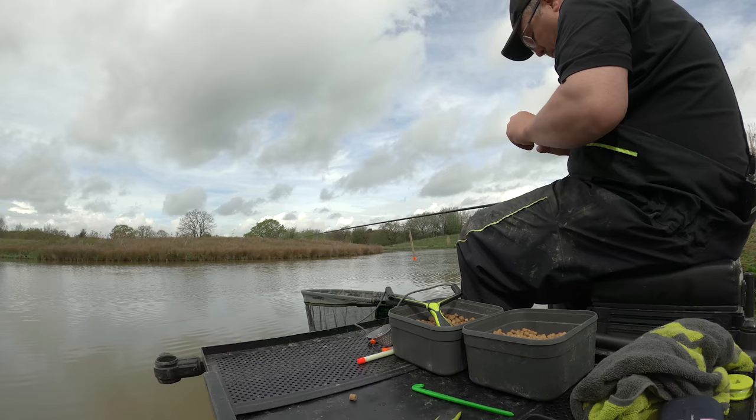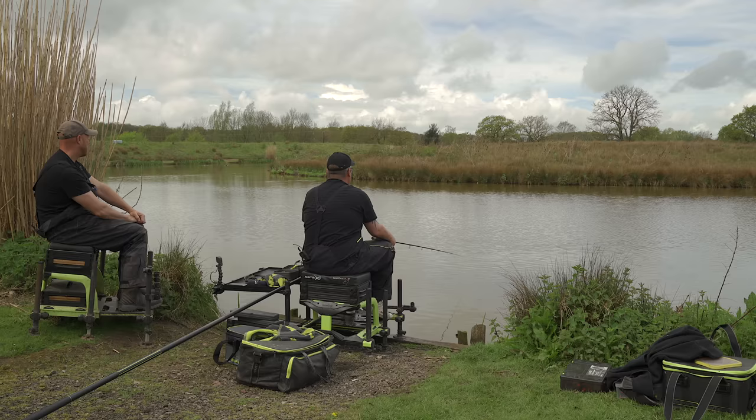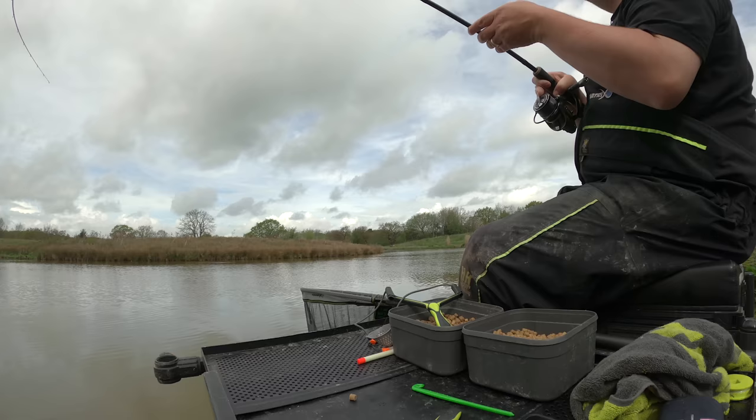I'm saying hook length being, otherwise I've got 018 on. A bit lighter than me waggler, than me main line. Because it's a bit lighter than me main line, I'll get away with it. How many fish are there every time? A lot of fish there, isn't he? But right good, innit? Yeah.